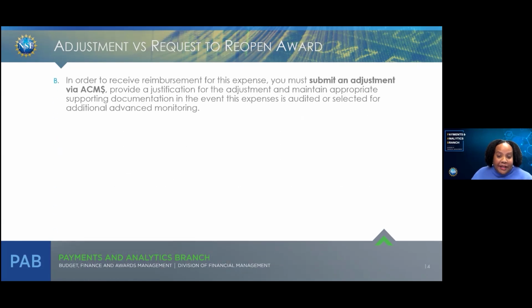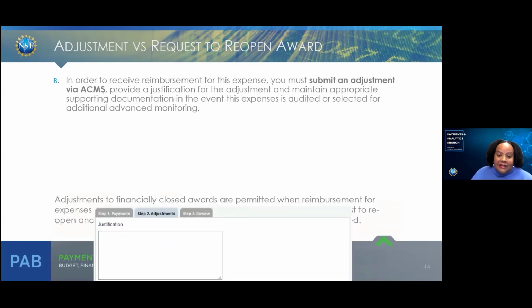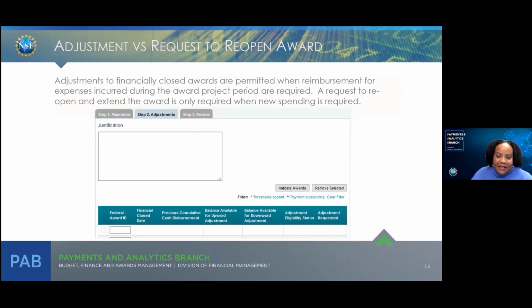The correct answer is B. The key reason is that the invoice is for an expense that was incurred during the award period. There is a common misconception on whether a financially closed award needs to be reopened to process additional reimbursements or whether an adjustment request will suffice.